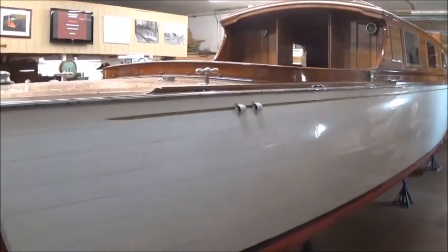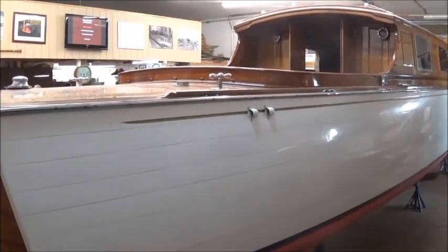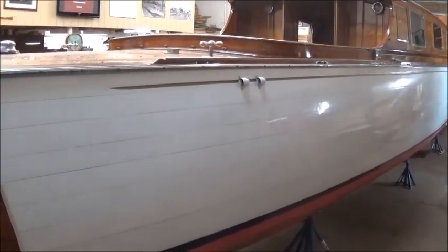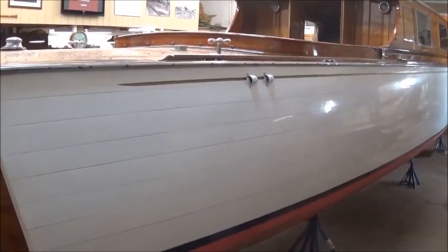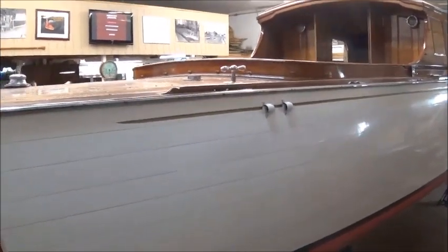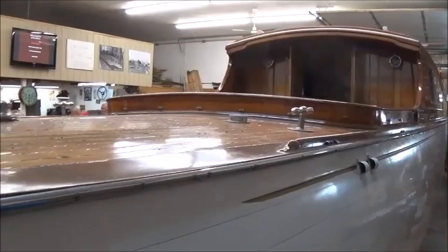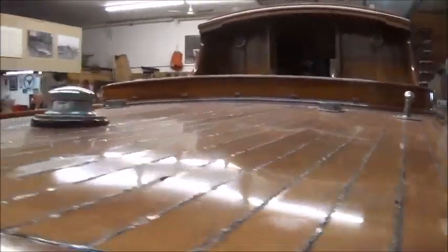Originally she was powered by just a 100 horsepower engine, but apparently she's been since repowered with a Perkins diesel, and she's capable of 20 knots, even with a smaller engine. Very narrow hull. Paul and his staff are going to be stripping the hull and recaulking the seams. She had a major refit in the 1990s, if I remember correctly, and she's looking in pretty good shape. They're going to be touching up the bright work as well on her. You can see the bit of the varnish chipping away here. This is quite a beautiful boat.